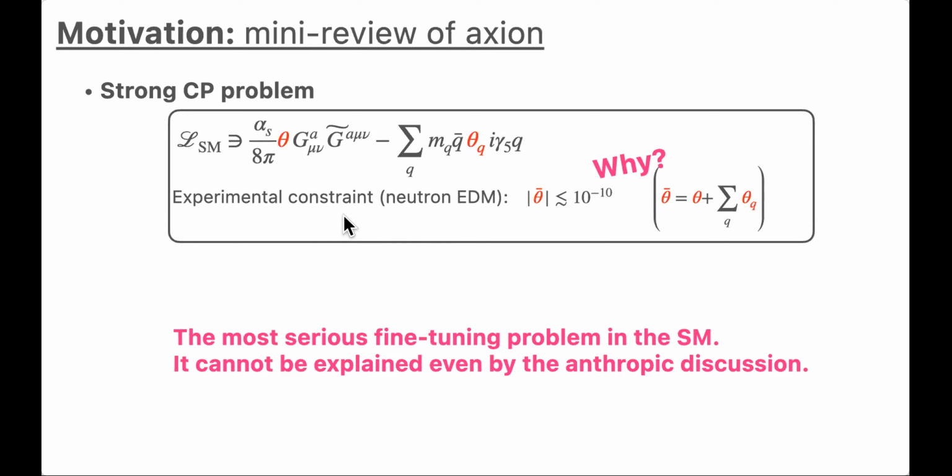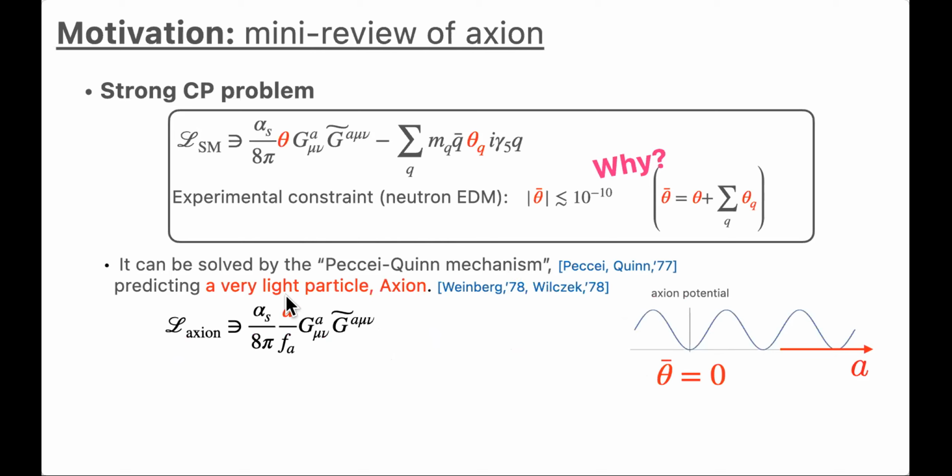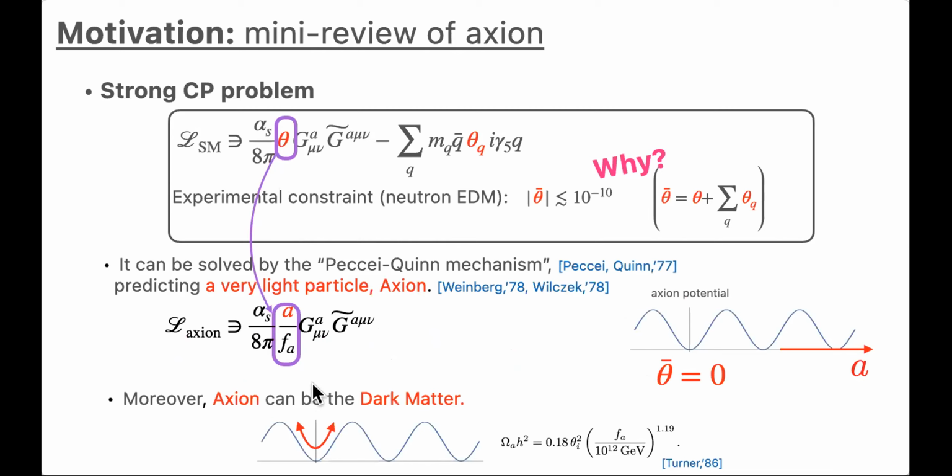The strong CP problem can be solved by the Peccei-Quinn mechanism, which predicts a very light particle, the axion. The axion field is a promotion of the theta term to a dynamical field, and it can also be the dominant component of dark matter. This is a dark matter session topic, but in my talk, the parameter space of interest is where the axion in the canonical sense is not the dominant component of dark matter. Anyway, the following discussion can also apply to axion-like particles, ALPs. So in that general context, dark matter physics may also be related to this supernova axion.